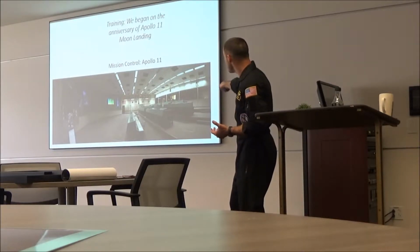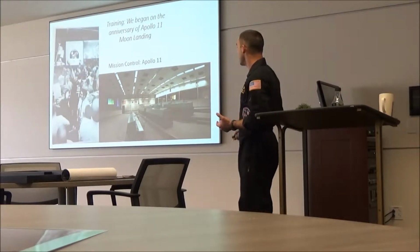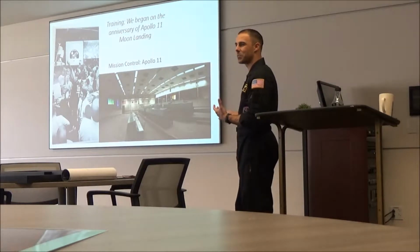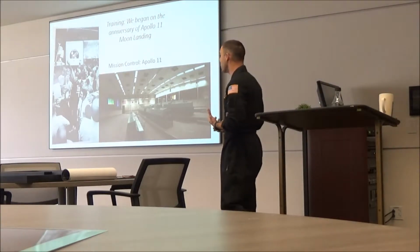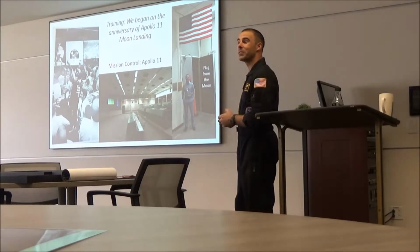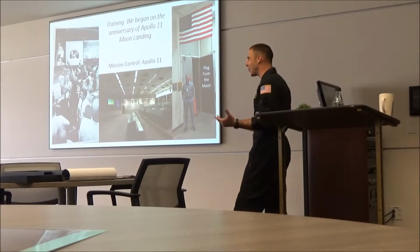Up here is all the mission plaques, all the missions that have been commanded in here, and to see that history where they celebrated that historic step on the moon was pretty incredible and very humbling. And if you see this flag over there, that's what we were under. This flag was actually returned from the moon, which is really, really cool. So, very special day 1.